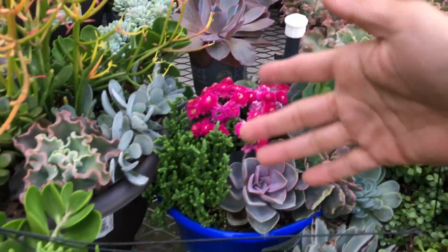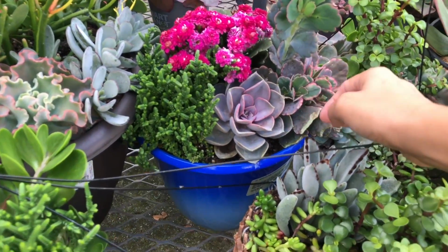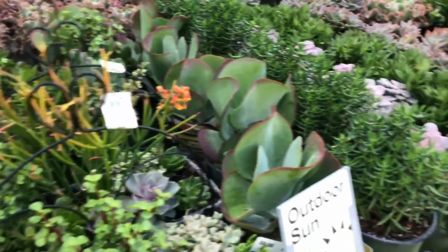Even though I have, I think, almost all these plants except for possibly that one. That one is $20. I don't know. I need to be good. Look more.